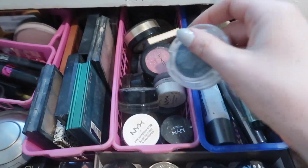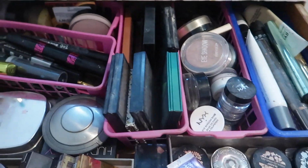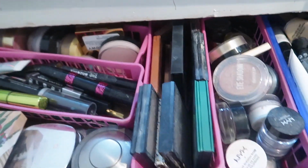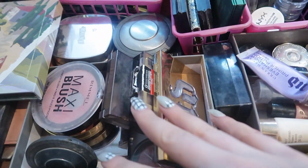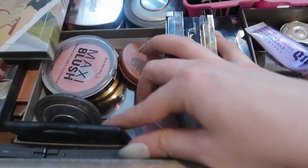Here, I've got all my single shadows. In this one, I've got smaller little eyeshadow palettes that are not like the bigger ones that go on my counter. Then right here, we've got all of my bronzers and blushes that I'm keeping.